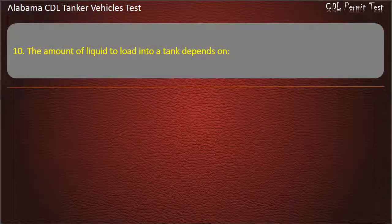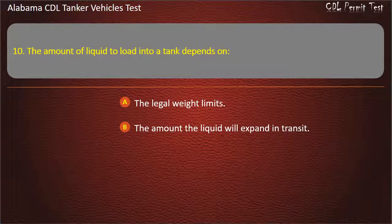Question 10. The amount of liquid to load into a tank depends on the legal weight limits, the amount the liquid will expand in transit, both of the above factors. Answer. Both of the above factors.